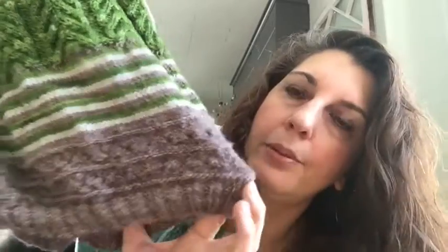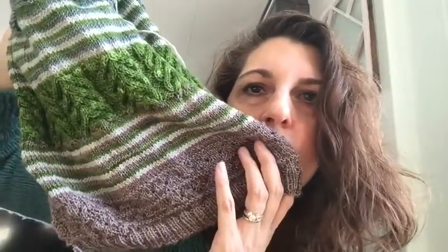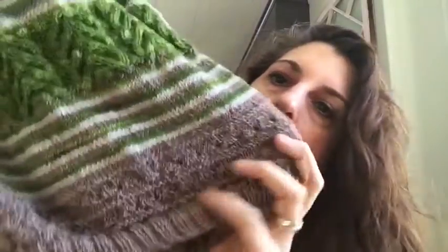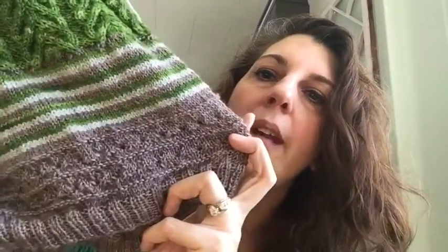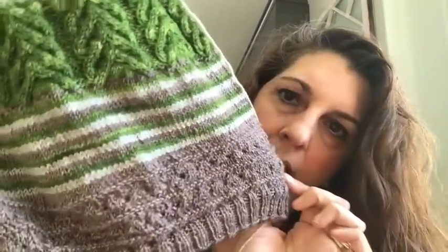This yarn is Sweet Georgia Bulletproof Sock that I got from, what was that subscription thing I was in? Fiberista Club. So that was a full skein that I hadn't used before. I actually have 2 skeins of it in my stash. It's called Bison, the color. It's kind of a gray-brown color.